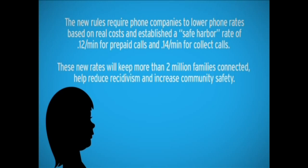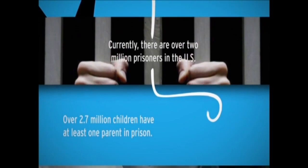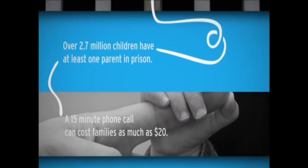Just this month, my bill was like $138. Even at one phone call a week cost me $40 to $50 every month. I am living on a fixed income of SSI. So this is really a great hardship. Families are being punished. When they incarcerate your children, they incarcerate the whole family.